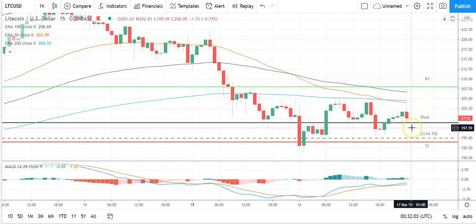So key through the early part of the day, avoid the pivot at 199 and break back through to 205 to bring resistance levels into play. Failure to do that and support levels will be in play.